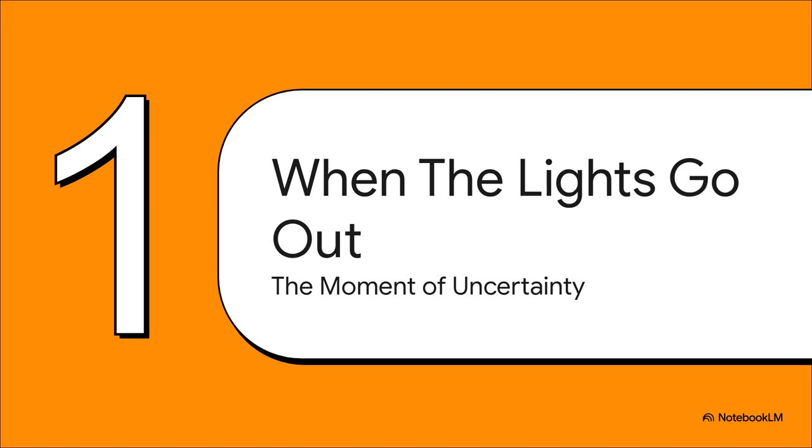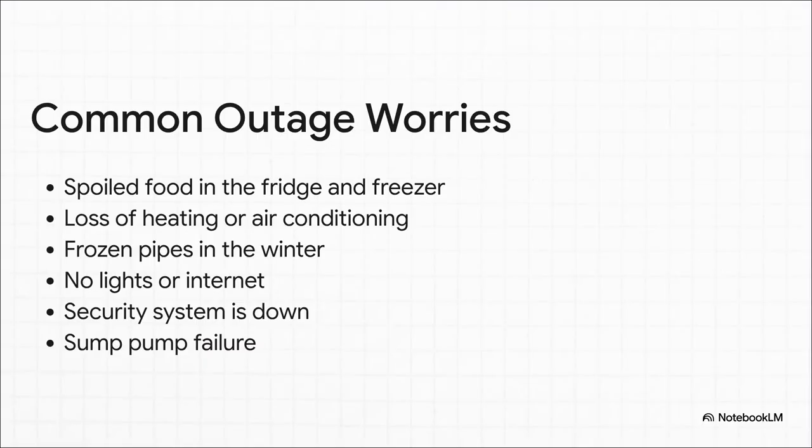All right, let's paint a picture. It's that moment we all absolutely dread, right? A big storm's rolling in, the wind is just howling, and then, poof, everything goes dark. And it could be anything, an ice storm, a tornado, heck, it could even be a squirrel on a power line miles away that suddenly plunges your home into that eerie silence and a real sense of uncertainty. And let's be real, it's never just an inconvenience, is it?